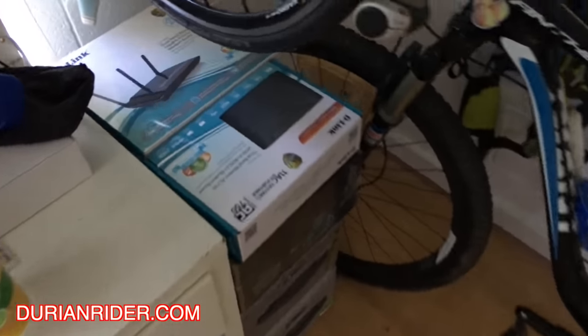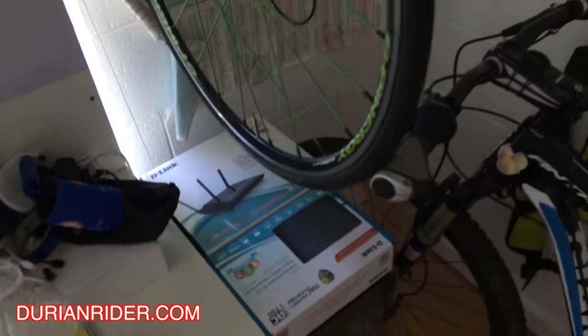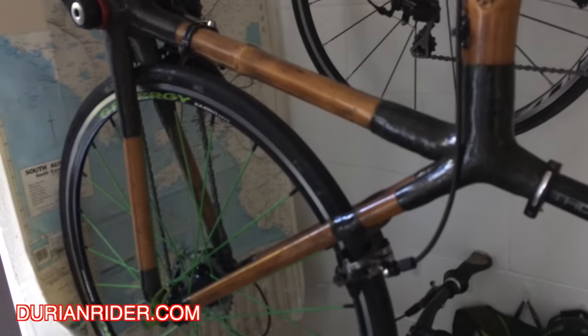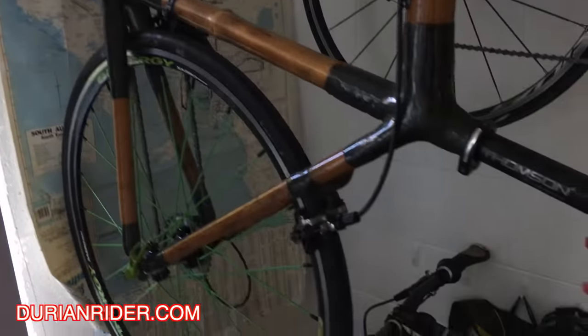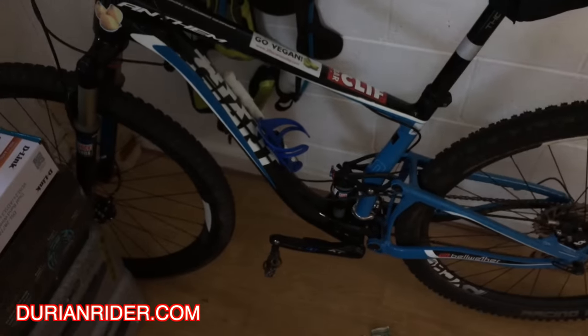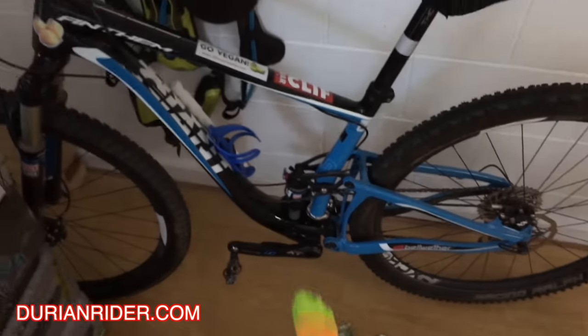We've got a few modems here. Trying to get the internet sorted out. Having some problems, that's why my upload's a bit sporadic. The bamboo bike, got this in 2011. Got stages on there, SRAM Red, goes all right. The Giant Anthem 29er, really nice bike. Really enjoy it, stages in that one as well.